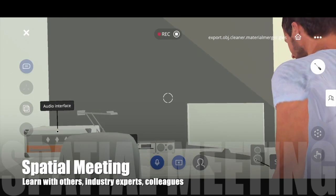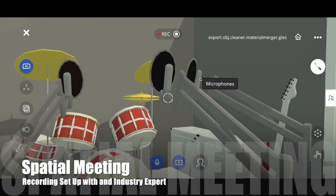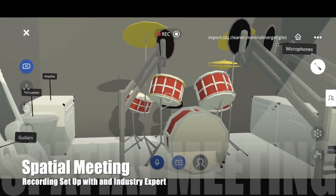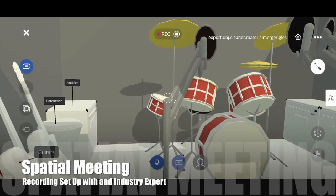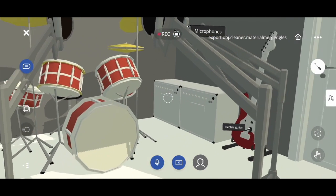Right now I'm going over the control room and the equipment there. And now we are in the recording space where I can show my students the layout, the instruments, the microphones used, how to position the microphones, the different things that we will need for the recording session.